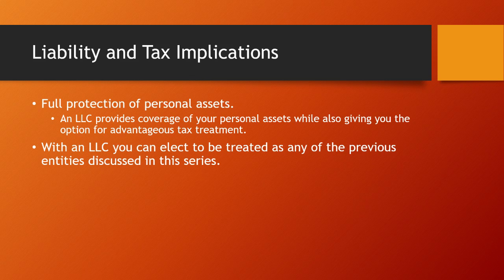So that's the general idea here. That's why these are so popular, because they're pretty easy to set up. They have lots of flexibility, and they have lots of options for taxation. And then they have lots of options to bring new people in and kick people out and that kind of stuff. The main real downside is that you don't have stock to sell, so you can't gain liquidity or funds by selling stocks.